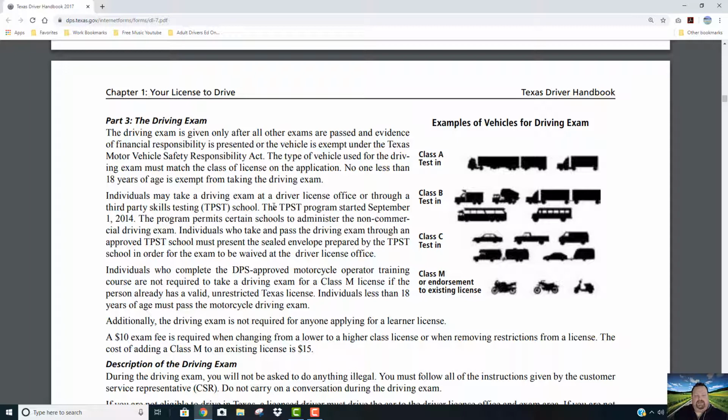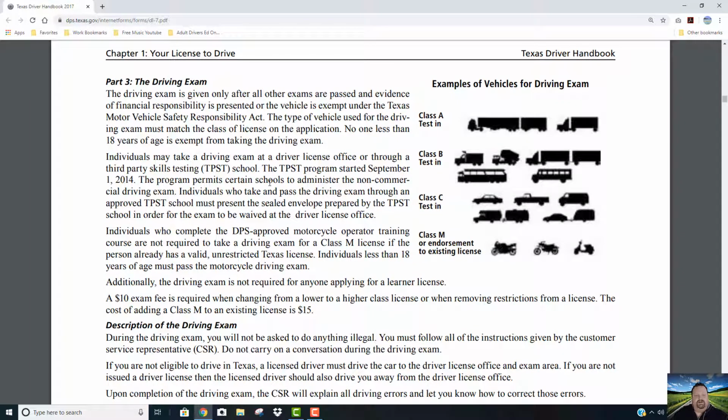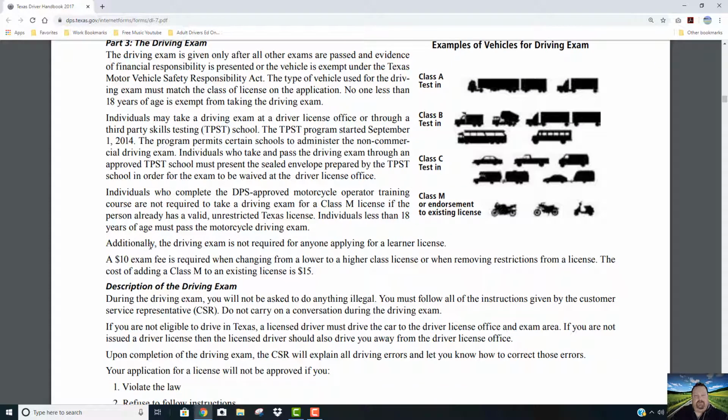Individuals may take a driving exam at a driver's license office or through a third-party testing site, which All Ages is. The third-party testing site program started on September 1st, 2014. The program permits certain schools to administer the non-commercial driving exam. Individuals who take and pass the driving exam through an approved third-party vendor school must present the sealed envelope prepared by the third-party testing site school in order for the exam to be waived at the driver's license office. So we will give you a sealed envelope with all the information showing that you passed, so that way you can get your license at the DPS.